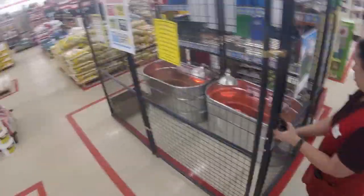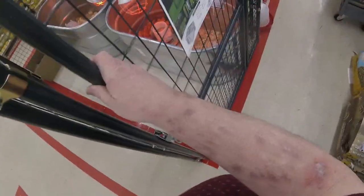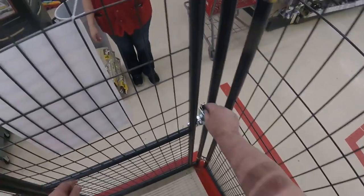Right. I want the whole. Now see, that's a much bigger gate. And that automatically locks, yep. So it just slams closed. And how well do you think that would contain a Labrador Retriever? Oh, that's so much better than my old pen. What do you think? I think it'd be pretty good. And you can secure that with a cable lock, huh?